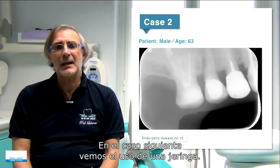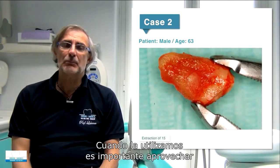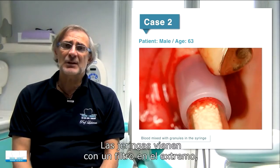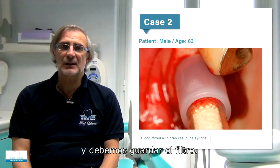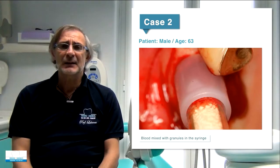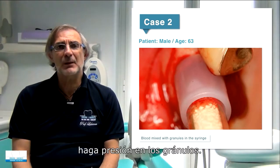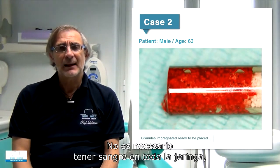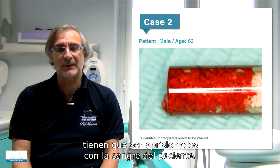In the following case, we can see the use of a syringe. When we use the syringe, it is important to take all the advantages of this kind of packaging. Syringes come with a sort of filter at the top, so we have to keep this filter, move to the defect and aspirate some blood in order to let the granules be wetted by the blood. It is not necessary to have blood along the whole syringe, but all the granules that we expect to use need to be wetted by the blood of the patient.